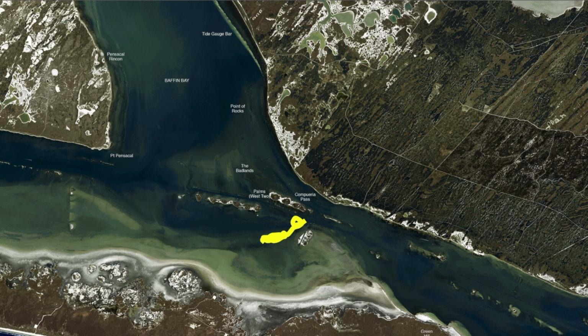So come in here, popping corks and live shrimp. Throw your corkies, throw your paddle tails, white tails, of course, and you'll catch some real good fish in here.